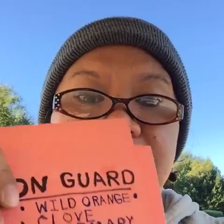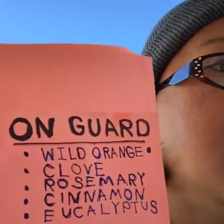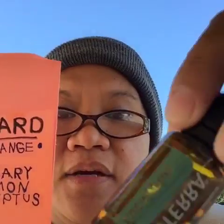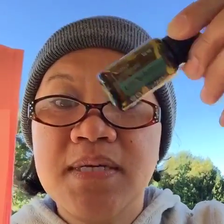Okay, the next one is eucalyptus. Eucalyptus radiata. So I have eucalyptus. Again, this oil is in that blend. Eucalyptus has a particular effect on the immune response or respiratory system. So it boosts up your lung system, and with eucalyptus you're targeting the respiratory side of your immune support.